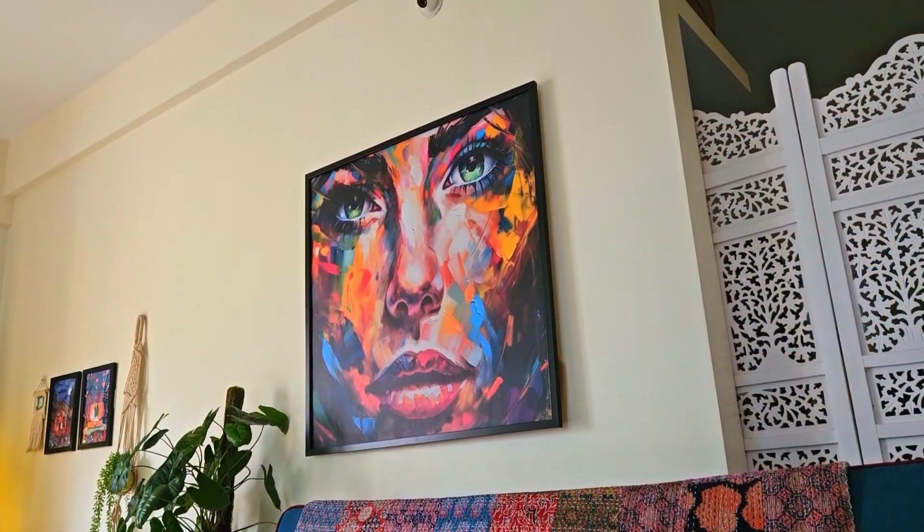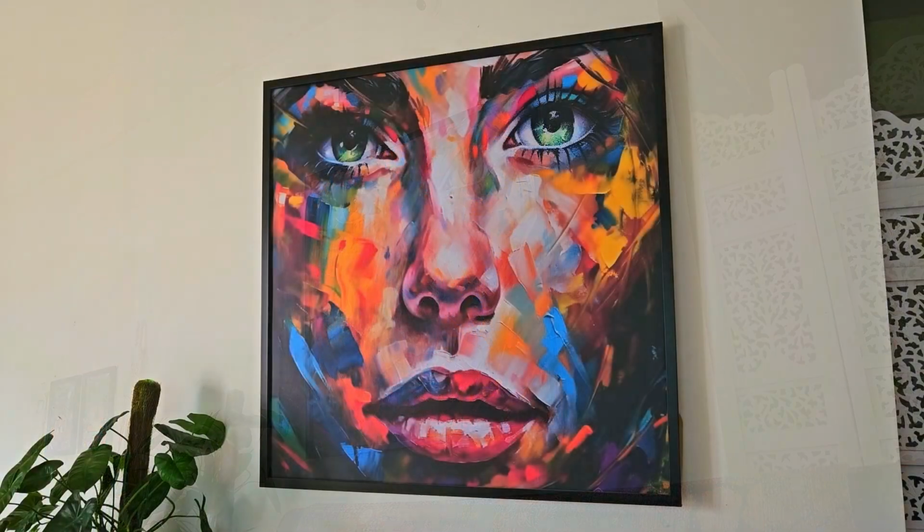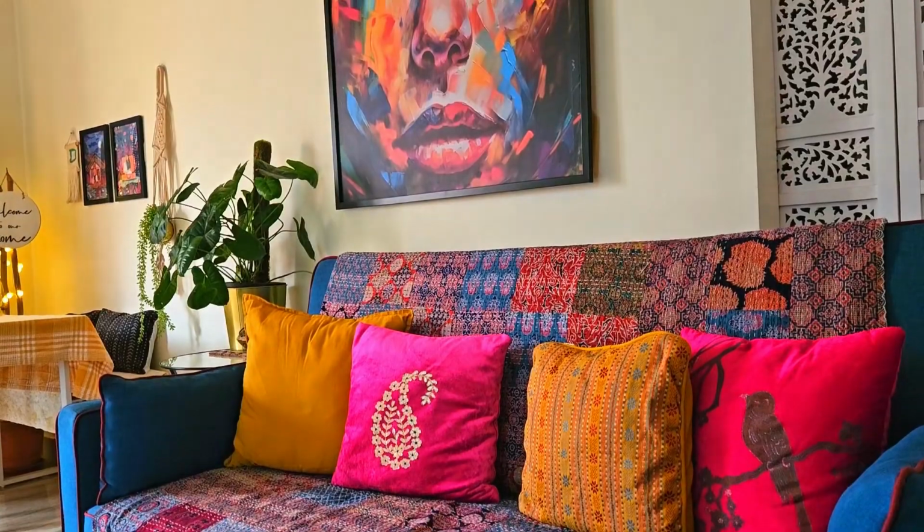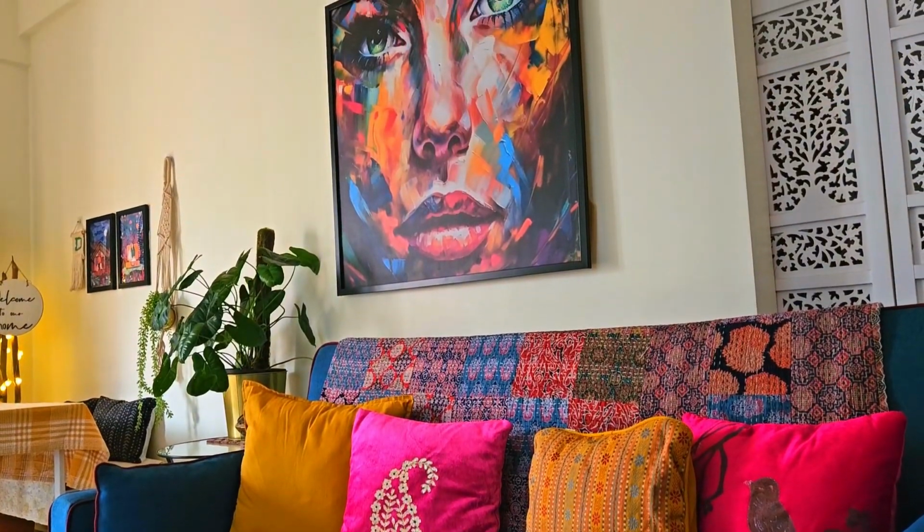Let's not forget this wall art. This portrait is colorful and quirky. The bold colors and expressive design tie the eclectic theme together beautifully.